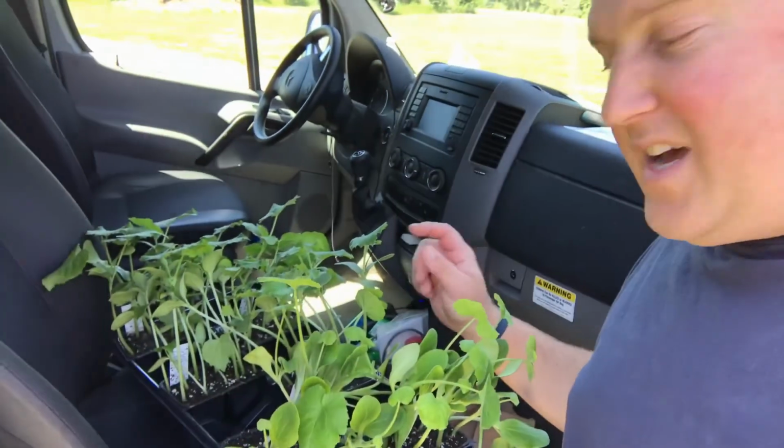We just got back from the feed store. I got some feed for the animals, and then I got these. 3 zucchinis, 3 cucumber plants. I know I planted some in the garden already, but I wanted to make sure we had some. So I'm going to plant these.